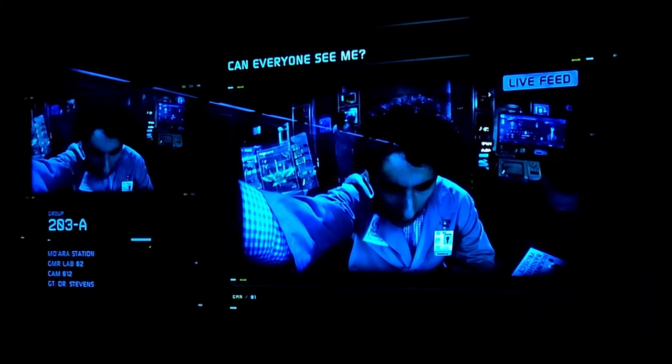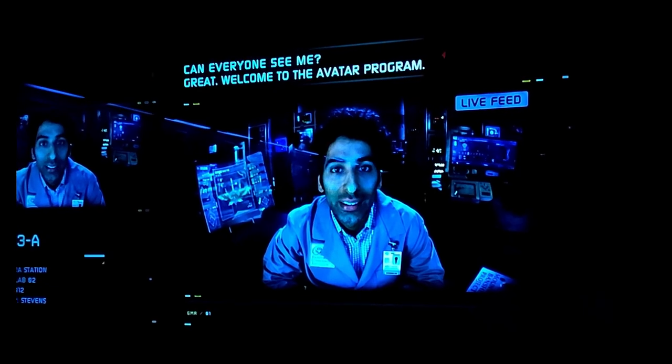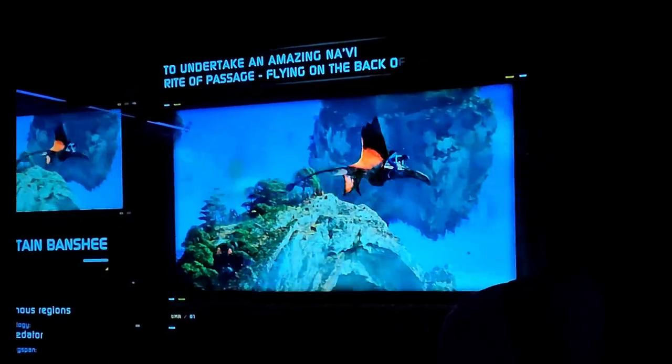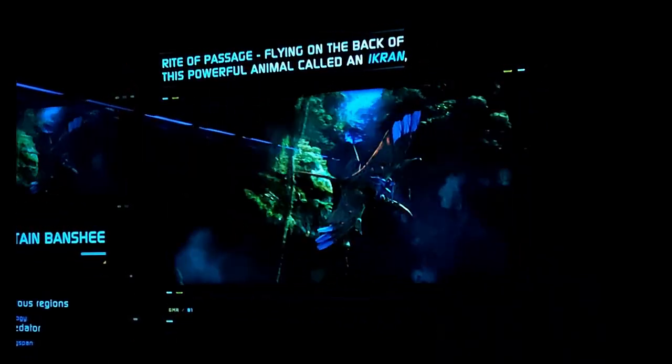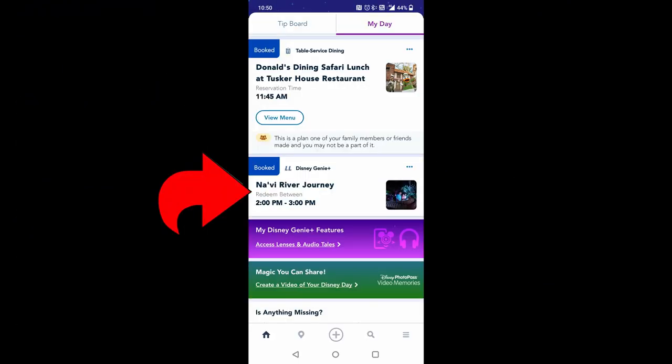Can everyone see me? Yes. Great. Welcome to the Avatar program. Soon, you're going to have a chance to undertake an amazing Na'vi rite of passage, flying on the back of this powerful animal called an Ikran, or as we call it, a Banshee. We now have a Genie Plus Lightning Lane for the Na'vi River Journey.